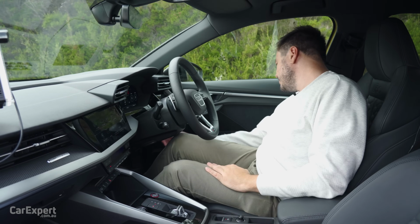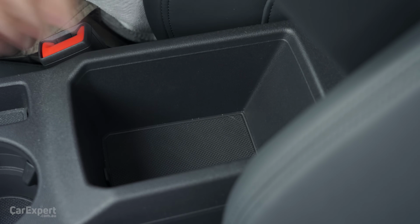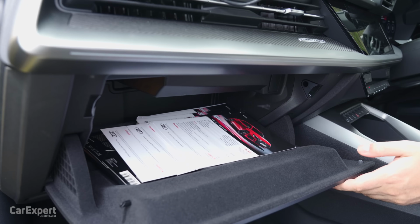Other storage, you have a little slot here just next to the driver's knee for coins, keys, odds and ends. Center console here, pretty tiny, if I'm honest, but that does go forwards and backwards as required. And then finally, you have a glove box down here, which is pretty reasonably sized.